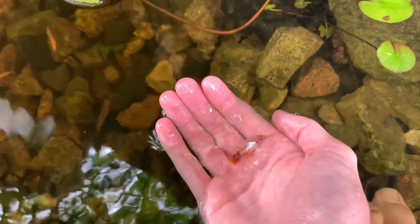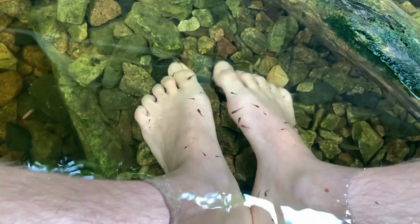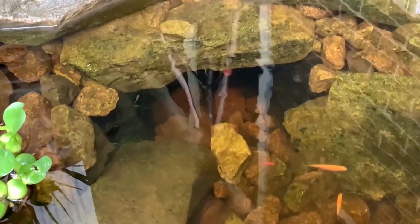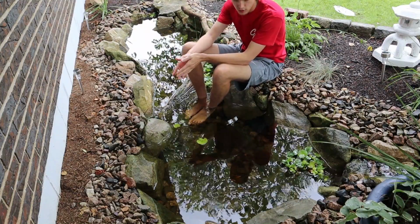I'm gonna get him into this new pond. Oh, that's awesome. And oh my gosh, just look at all these guppies biting on my toes. Dude, oh my gosh, it tickles so much. Oh, you can see our massive goldfish poking his head out of the cave. He's doing great. Got our bright orange platy right there. Both of our fancy guppies right there. Not too sure where all the other guys went, but I'm sure they're having a good time in their new pond. So yeah, all the new fish are in.